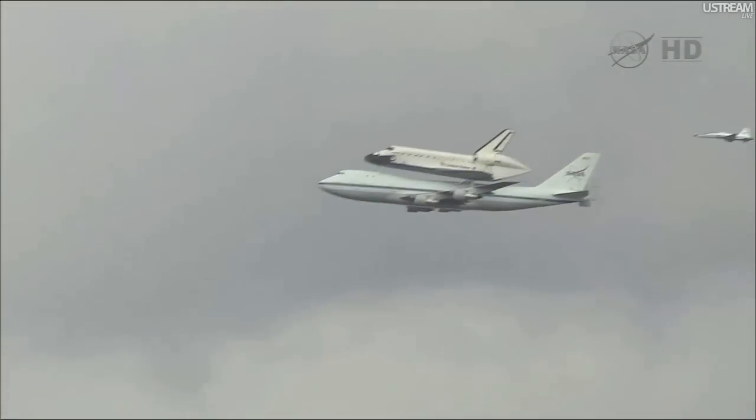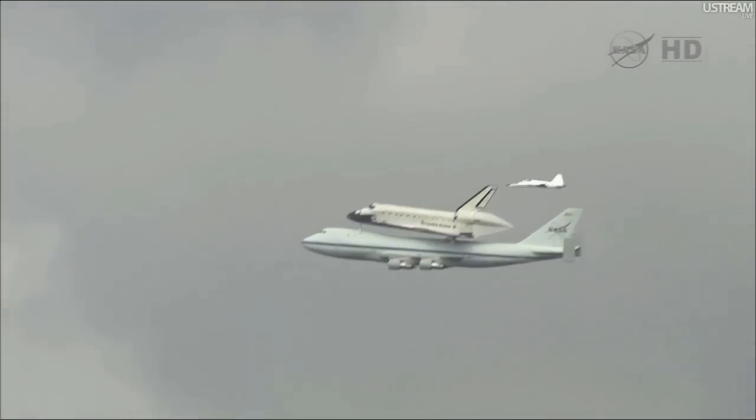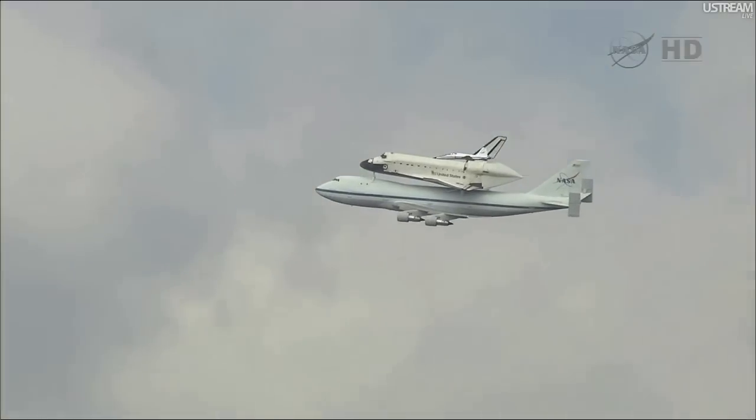This is Mission Control Houston again. We're getting live coverage of the shuttle carrier aircraft carrying Endeavour as it flies just across the NASA Johnson Space Center.